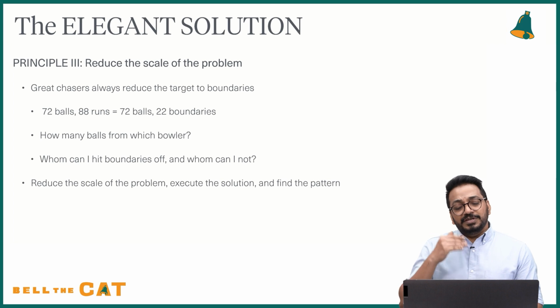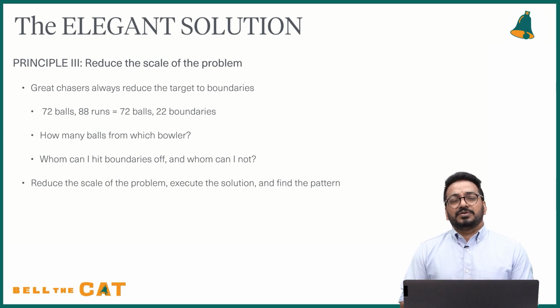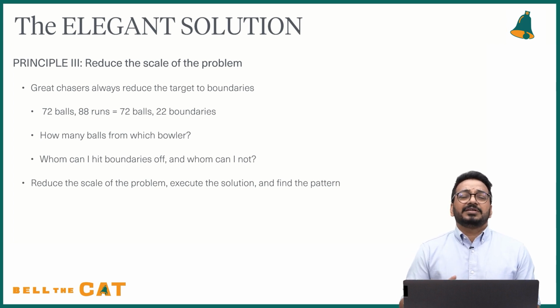Similarly, you reduce the scale of the problem. The problem is giving you a very large scale. Reduce the scale and then say, now in this scenario, let me execute the solution and see if I can find a pattern. When I reduce the scale and try it out, then find a pattern. That pattern I just need to repeat for the larger scale. Again, I'm giving you the clue. So take a look at the question. Pause the video, see what I mean by this.